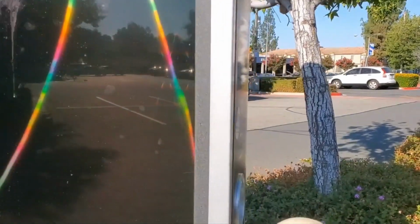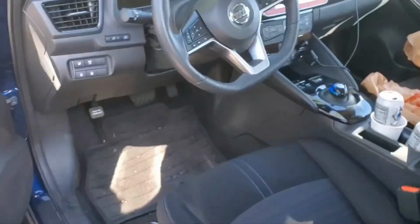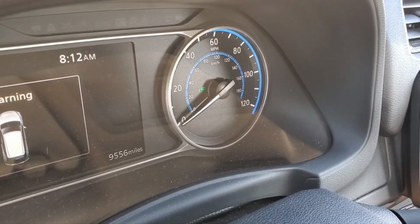Sign does not appear to be working, but it made a beep. And it is charging. You can tell from the light.